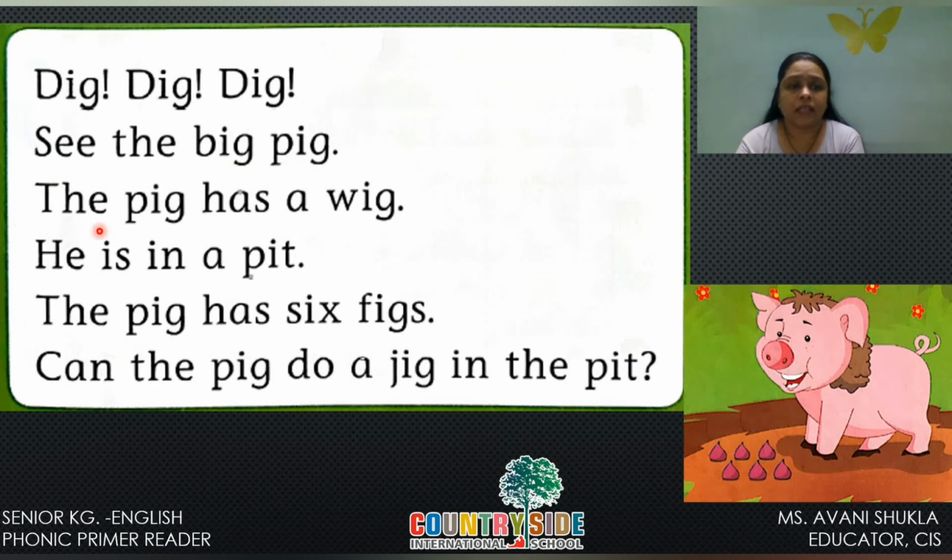T H E the, pa ig pig. Ha as has a wa ig wig. The pig has a wig. This pig is wearing the wig. Can you see this hair?